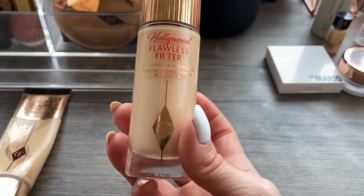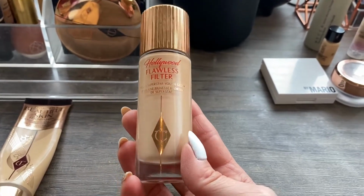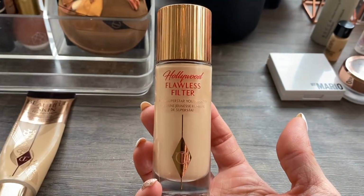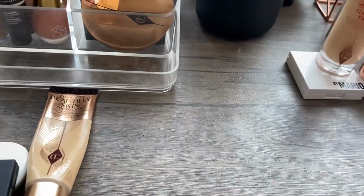I think I'm gonna keep this in. It's just a product I reach for all the time. I feel like if it's not sitting out here, I'll just be reaching in the drawer for it. I use this as a primer. I use it as a highlighter. This is just a product I use all the time. So I'm gonna keep that one in.